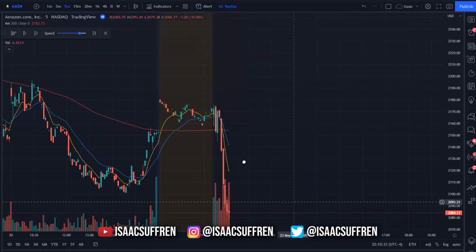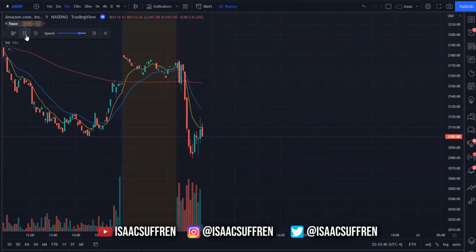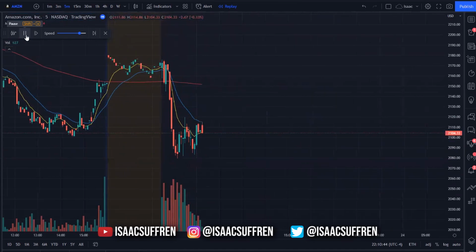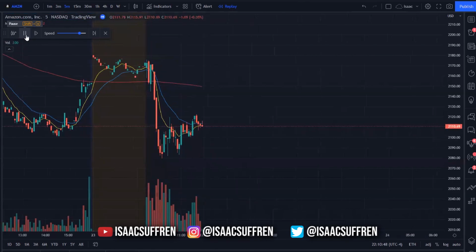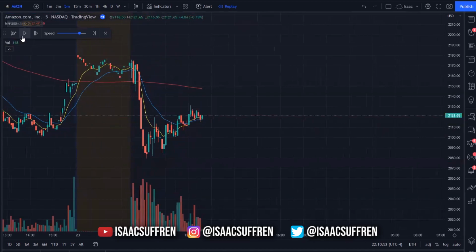Now, when it tanked, we did not catch this because obviously we were playing SPY, right? We were watching SPY. We weren't watching Amazon. And as you can see, Amazon got really choppy, right? We're just looking at the price action. It got really choppy. But sometimes within the choppiness, you can find some sort of pattern. And that's exactly what we did. Let's wait for this to finish.